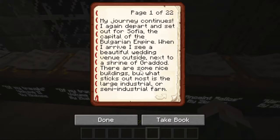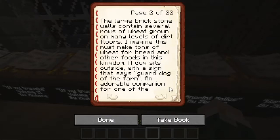My journey continues. I again depart and set out for Sofia, the capital of the Bulgarian Empire. When I arrive, I see a beautiful wedding venue outside, next to a shrine of Gradod. There are some nice buildings, but what sticks out most is the large industrial, or semi-industrial farm. The large brick stone walls contain several rows of wheat grown on many levels of dirt floors. I imagine this must make tons of wheat for bread and other foods in this kingdom.